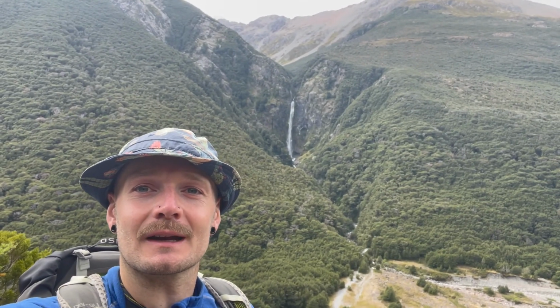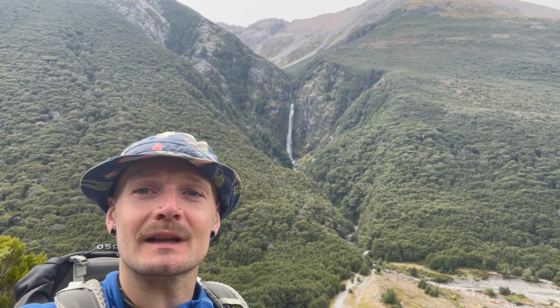The Avalanche Peak track, and that waterfall behind me is called Devil's Punch Bowl. Been taking videos progressively as I've come down, and I stand at the bottom of it.